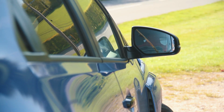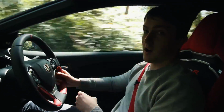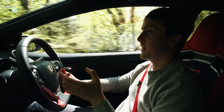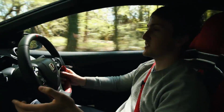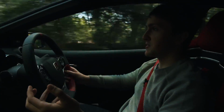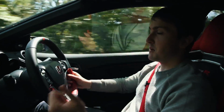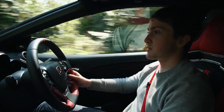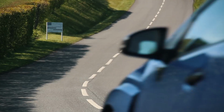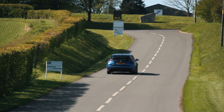I think what it boils down to is the essence of a hot hatch is that it's a normal car with extra performance, and this is just a perfect example of a hot hatch. It's got so much performance, and yet there's very little compromise. You've still got a big boot, it's still comfortable, you can still carry 4 people, it's got sat nav, it's got a decent stereo. It's just a well-spec Civic, but there's no sacrifice.